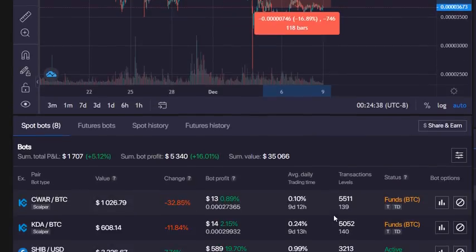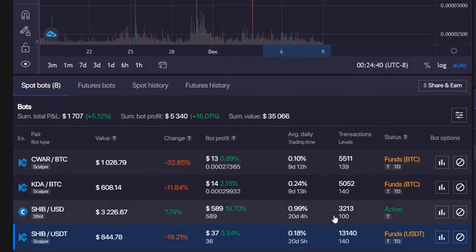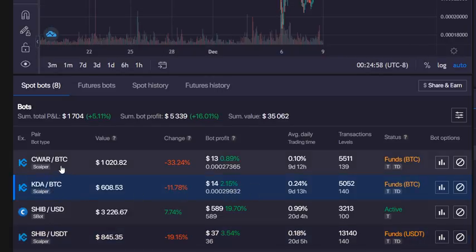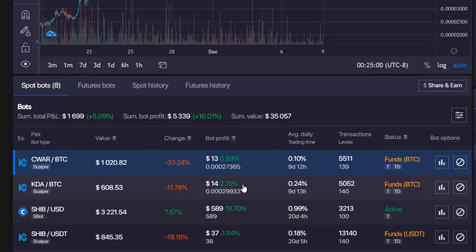So that's why it says trailing, or that's why it says funds right here, because it wants more funds in order to activate the trailing down feature. And I'll show you why also I don't want to add more funds here. But those are my Shiba Inu ones. The other two scalper bots that I created were KDA and CWAR.